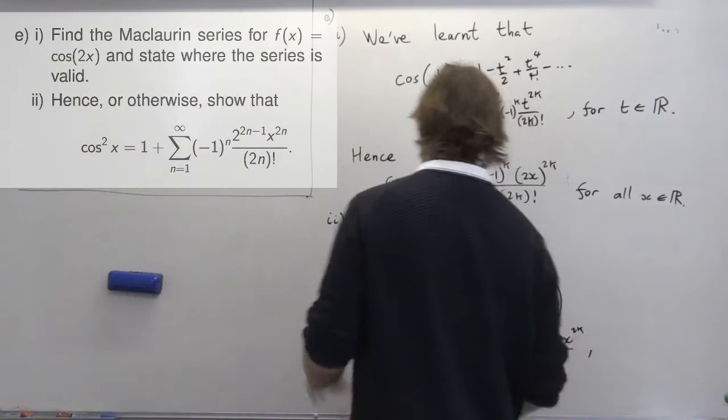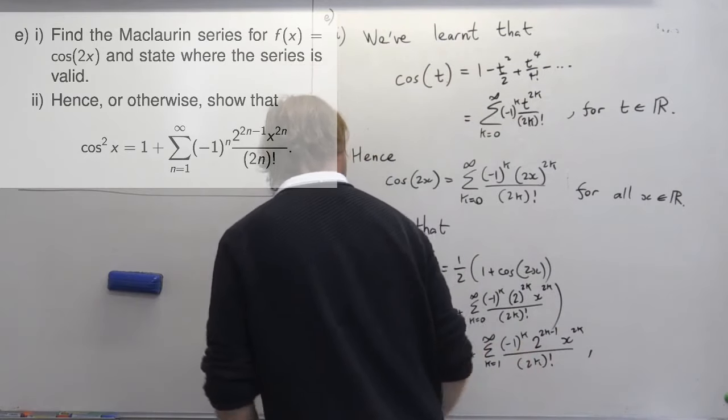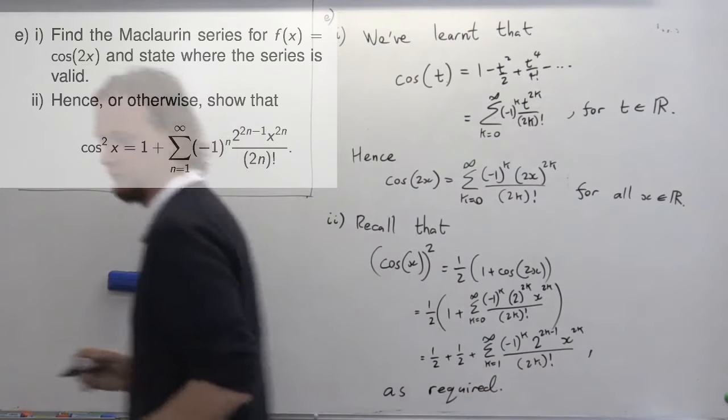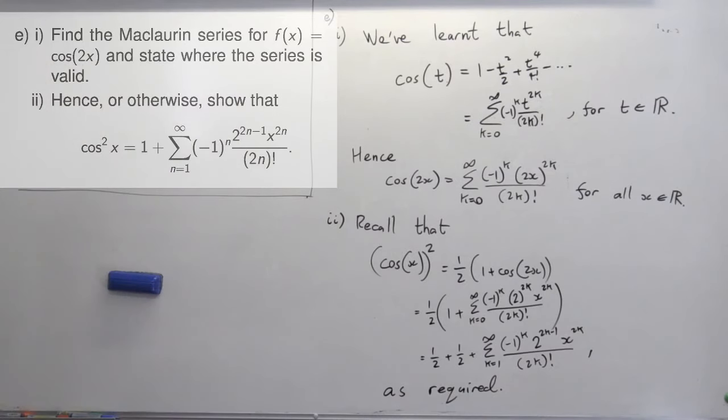So, it's what they wanted, it's as required. Well, I've shown what was demanded. So it is a bit of algebra, but it's fairly straightforward once you get the series.